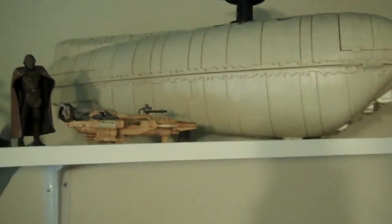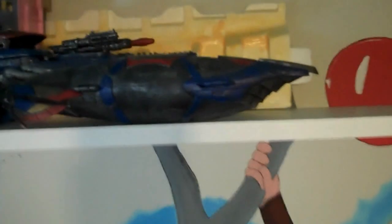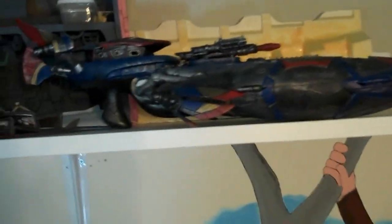And I got that at C6, the Rebel Blockade Runner. I've wanted that forever. Some Predator stuff, and the Switchblade vehicle I made about a year ago. It's a little bit of a secret project, I guess. Maybe not so secret. You could have seen it on Imperial Shipyards. And these are some Death Star wall panels, die cut. I'll be getting to work on a section of the Death Star real soon.